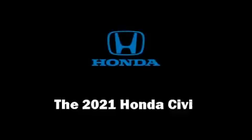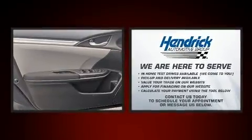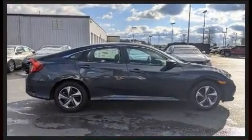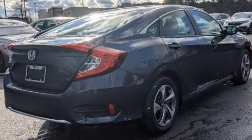Treat yourself to a test drive in the 2021 Honda Civic. This four-door, five-passenger sedan is ready to drive off the showroom floor. Smooth gear shifts are achieved thanks to the efficient four-cylinder engine. And for added security, dynamic stability control supplements the drivetrain.